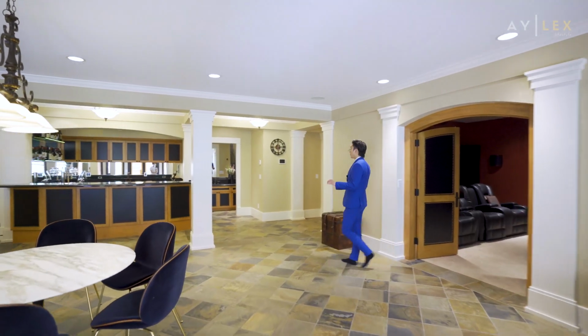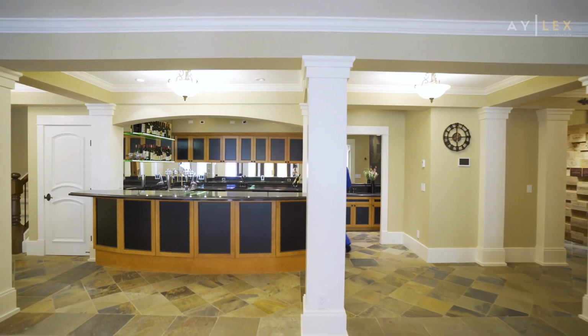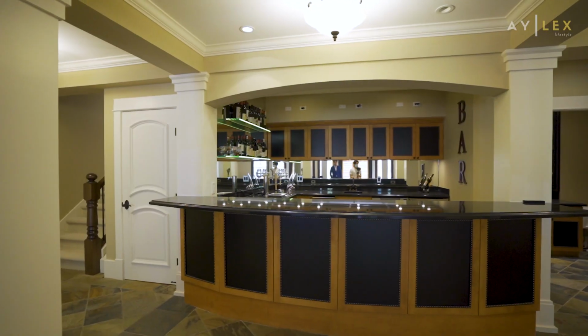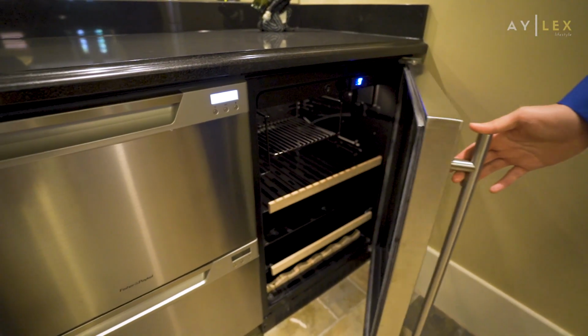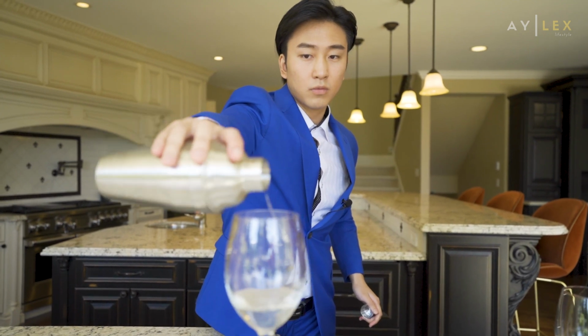Now let's head over to the bar here, and I love how the colors fit into the overall experience. I absolutely love the black on the wood. That is absolutely gorgeous. In the bar here, you have all the utilities you'll ever need. You have your mini fridges, washers, and wine coolers too. Just make sure you hire a bartender who's worthy enough, a bartender who can come through.